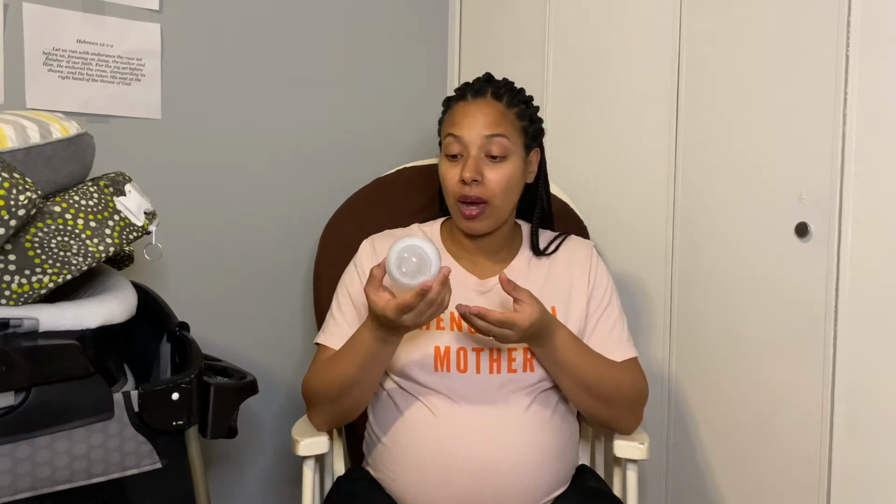So I'm gonna show you guys which ones I got. This is the Philips Avent Natural bottle. This is said to be as close to the nipple as possible. And this is their newborn nipple. So I still think it's pretty big, but this is their 2 ounce. So I literally bought the smallest set that I could, which was a set of 2, to try this out.